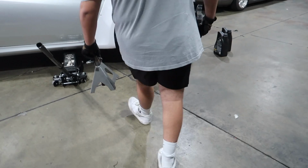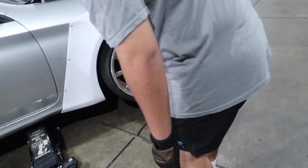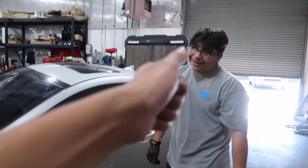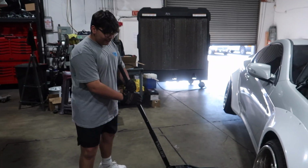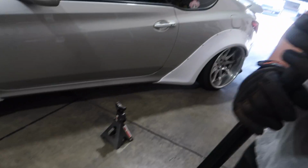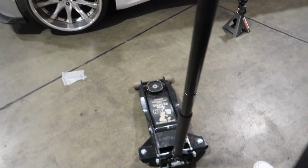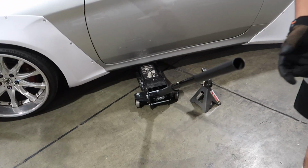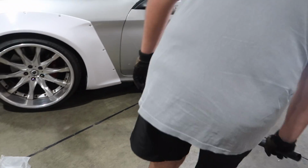Put one down right here. Boom. Now let's go. You gotta do the other side because we're gonna have to jack it up later. Look at him. This guy's never done manual labor in his life. Go ahead and do what you did to the other side. Push it under. Push it, push it. Go ahead and jack it up, buddy.